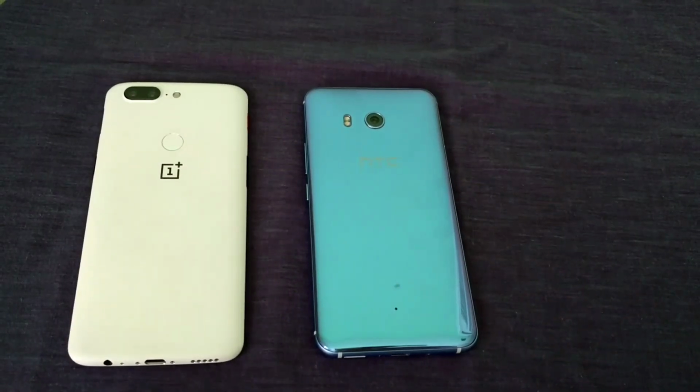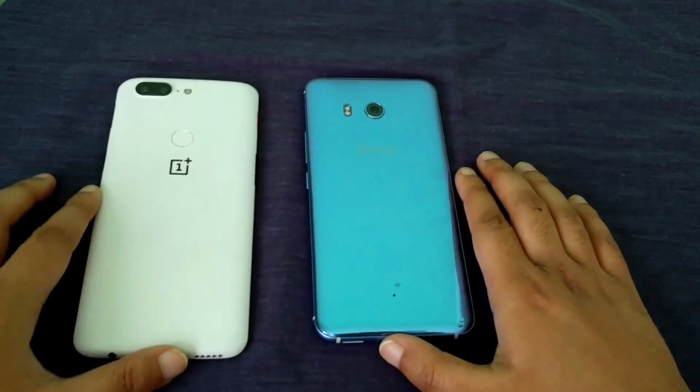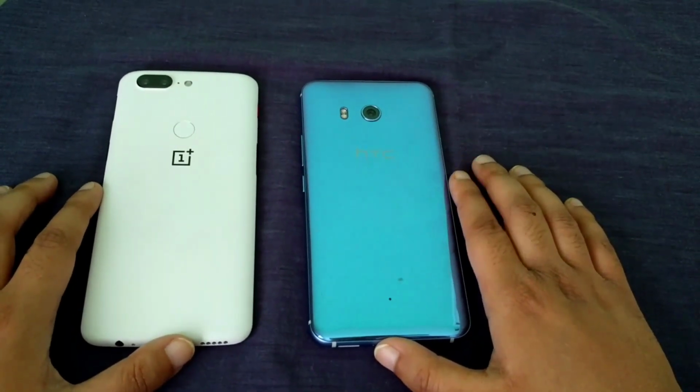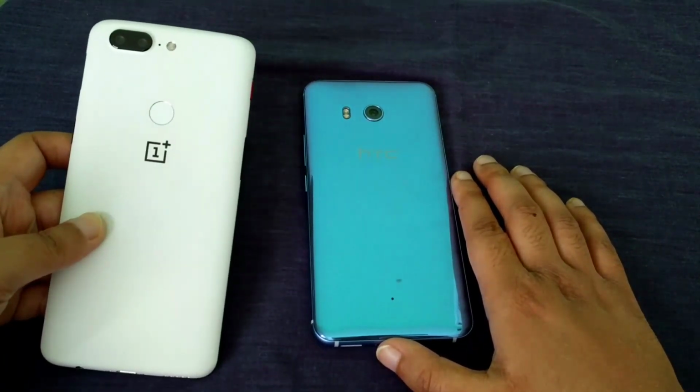Okay, so that was just a few sample photos for you guys. So you guys let me know in the comments which one you think actually came out better. Again, for me, it's the U11, but you might disagree with me, and you're more than welcome to do so. Let me know in the comments.